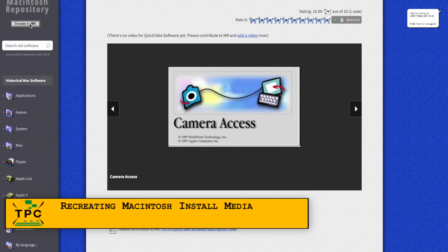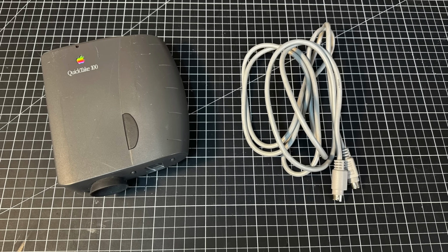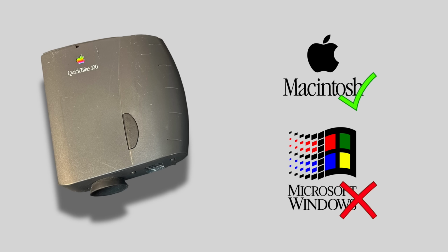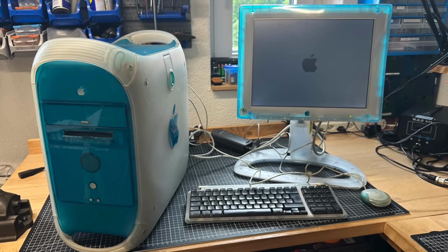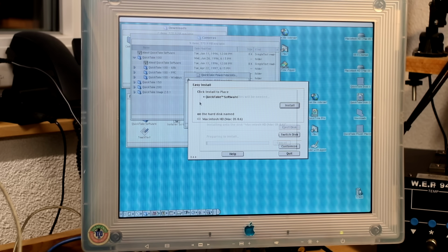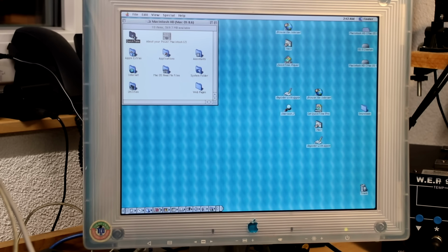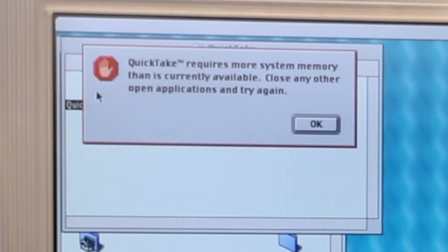However, I'm more into the original user experience right now, so I use the QuickTake software I eventually located on the Macintosh repository. Skipping Windows for now and targeting the Mac, I wanted to find out if my camera still works today. And that's where things got complicated. I first tried it on this blue and white Power Mac G3 running macOS 8.6. Even though others had reported errors, I installed the QuickTake 100 software anyway. And if only to show you this obscure error claiming there wasn't enough memory, quite ironic considering the G3 had 256 MB of RAM.